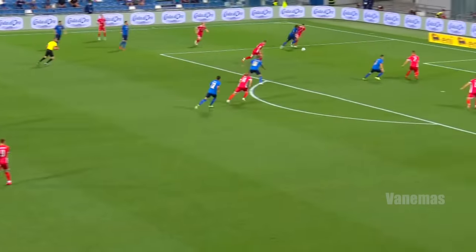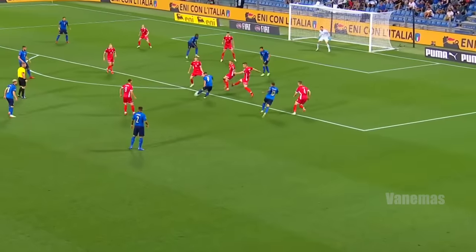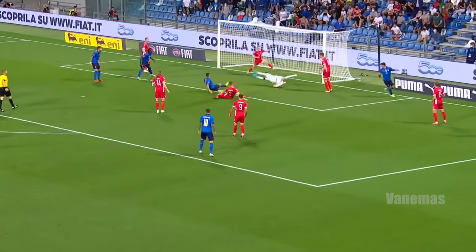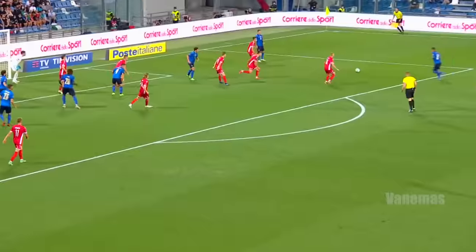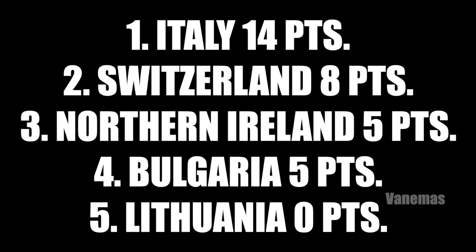Utkus to clear it away, and that's given away by Lithuania cheaply, and Mozakan with his third international goal comes, opens up for him, deflected in. They have their second goal, and Di Lorenzo falls for Raspadori. Towards Mozakan now! It's turning into a finishing masterclass! Lay it back, floated in by Di Lorenzo, floated beyond everybody, and it nestles inside that.